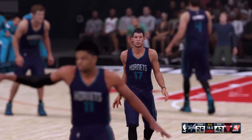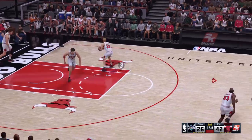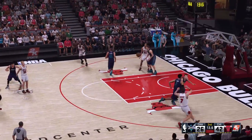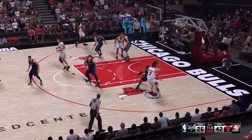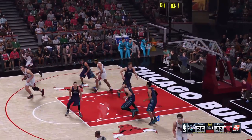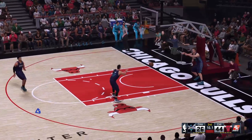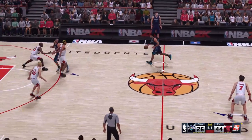Lin's got 6. Wow, got that one off right in the face of the big fella. Nice quick fire release. Yeah, and the mid-range shot really the only option in that situation. Sometimes when you're facing a bigger guy, you can't get it all the way to the rim. There's 10 seconds left to play in the third.